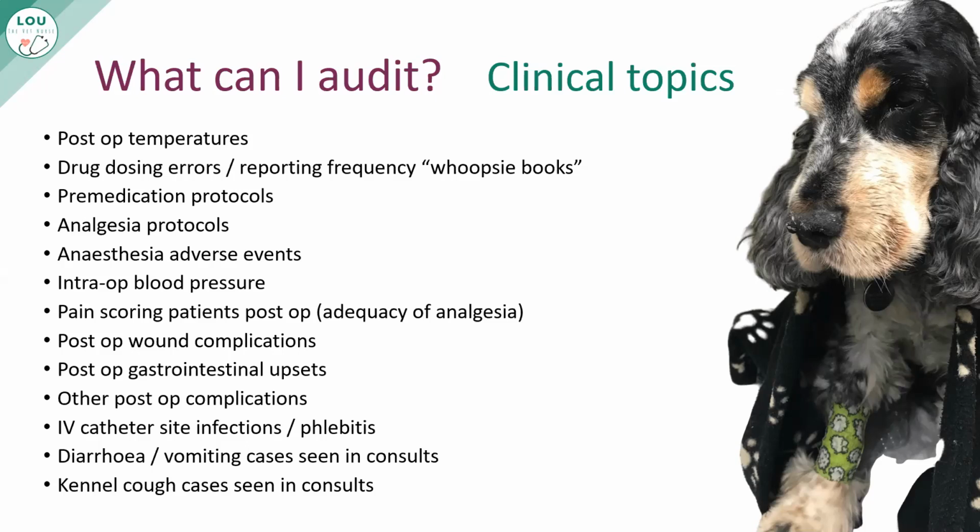So post-op temperatures, probably the one I would recommend you start with, as it's probably the easiest one to collate data and also to look at and review sort of what you're doing. So how many of your patients are coming back from operations with suboptimal temperatures? So hypothermia is extremely common in our anaesthetized patients. So in a month, how many patients did actually come back to bed normothermic?